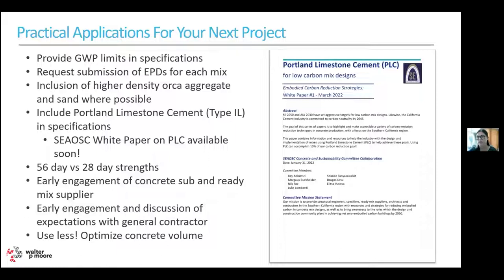Increasing that 56-day versus 28-day strength and early engagement of your concrete sub and ready mix supplier. Can't stress enough how important that is to making this all come together, to know what's readily available in your market so that you're able to push the boundaries of what's attainable without sole sourcing to one person who's potentially the only supplier able to meet those metrics.